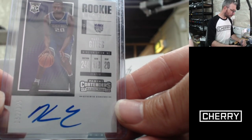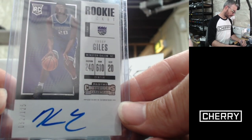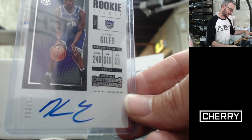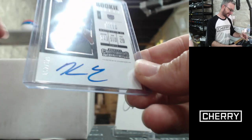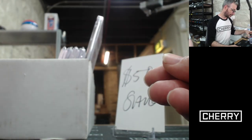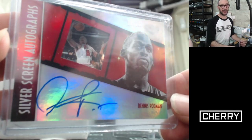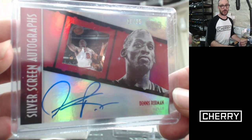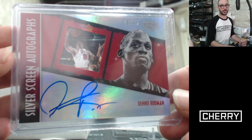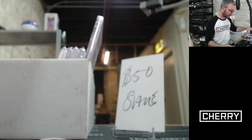Harry Giles, Contenders auto. This next one will be worth a bit now too. Oh, gross. Oh, good card. That is a sexy card. Dennis Rodman, I'll say this, that's one of the best I've ever seen of his autographs. Numbered to just 35, Silver Screen autos. Seriously nice set. This guy is picking up big time.